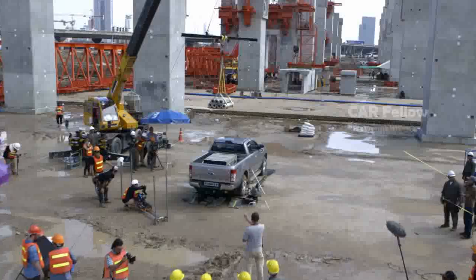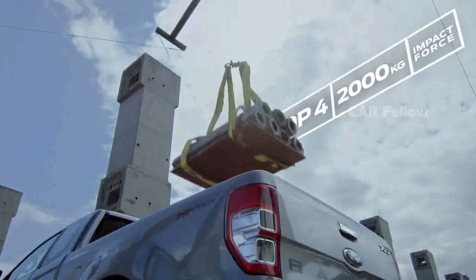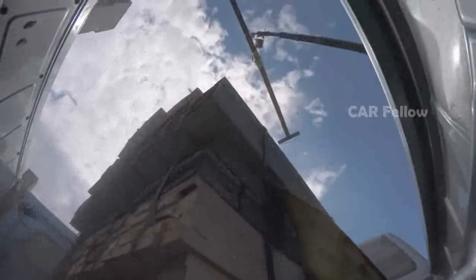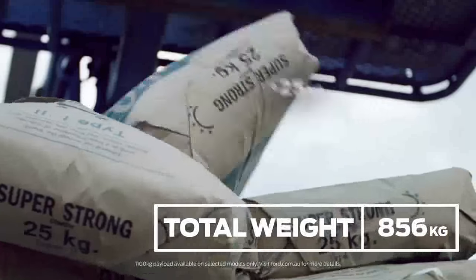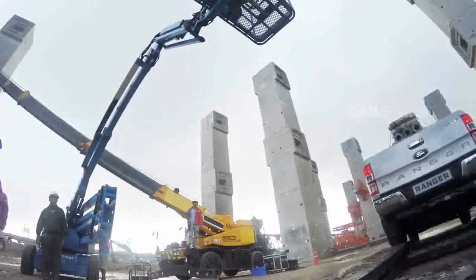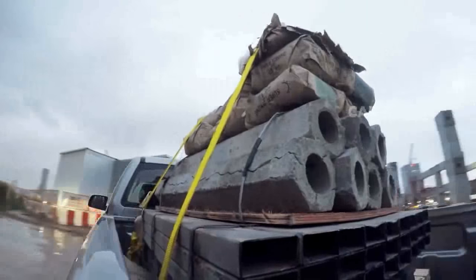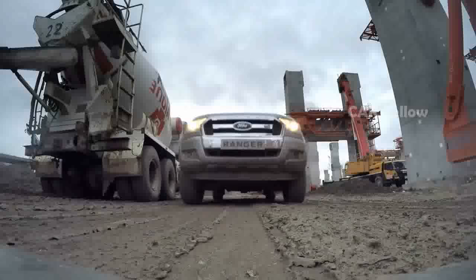Still got more to go. This final drop could seriously damage a lesser truck. That's abuse. To absorb the blow, the Ranger's bed and suspension work together as one piece. And after that, we add even more load to reach its maximum capacity. After taking all this punishment, the Ranger drives away fully loaded. Mud and ruts are no problem, proving it's tough, done smarter.